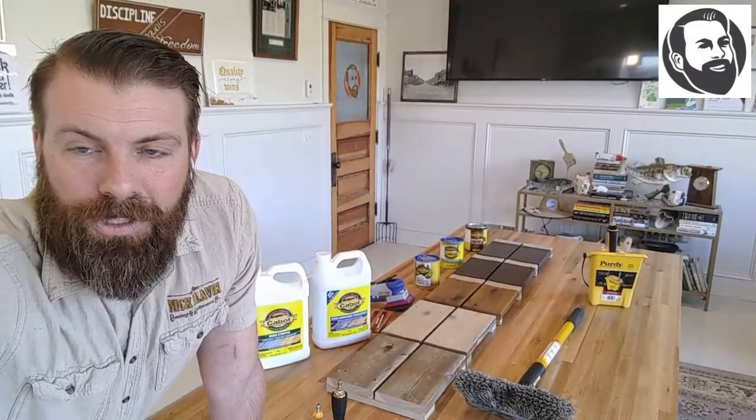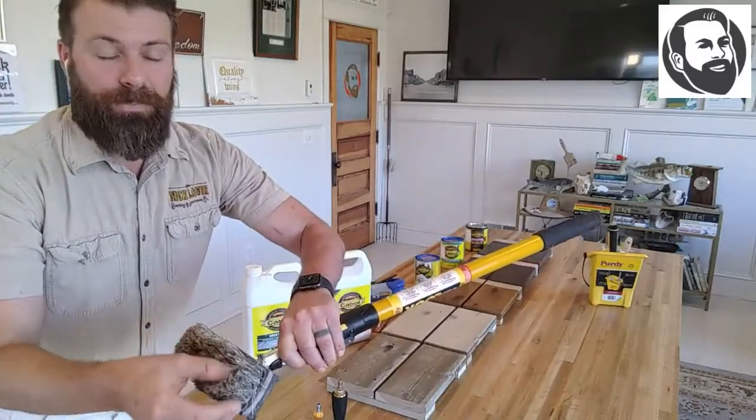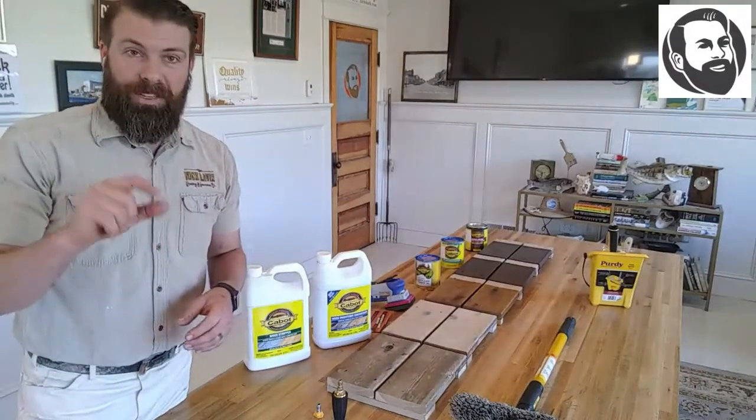Jason, can you show the brush on a pole? No, it is not a metal bristle brush. You want a soft bristle brush. We have two kinds of bristle brushes in the company. This is the softer one. We do have one that's a little more stiff. Think about those natural bristles. They're maybe about 1 inch long and they're stiff.